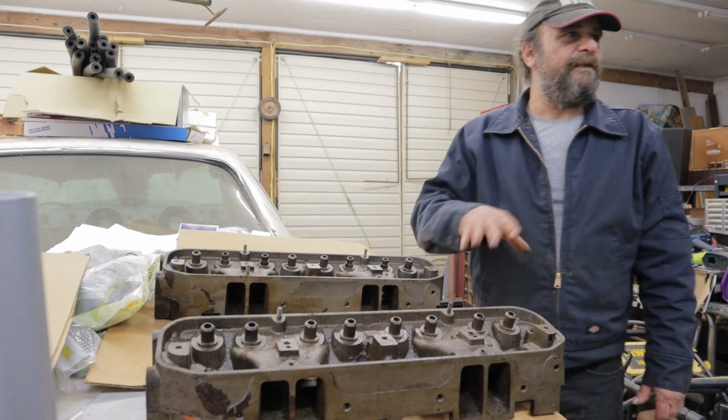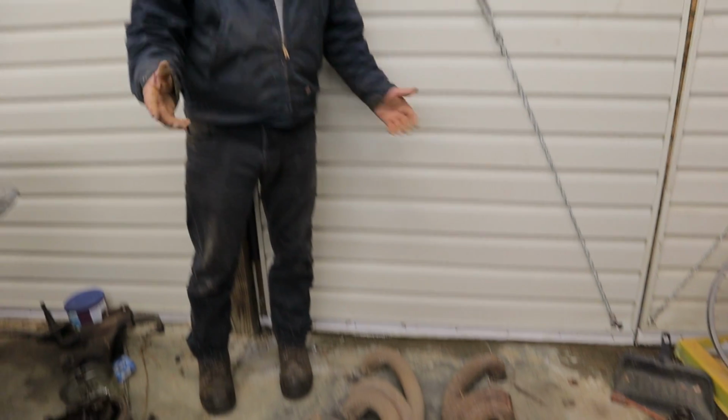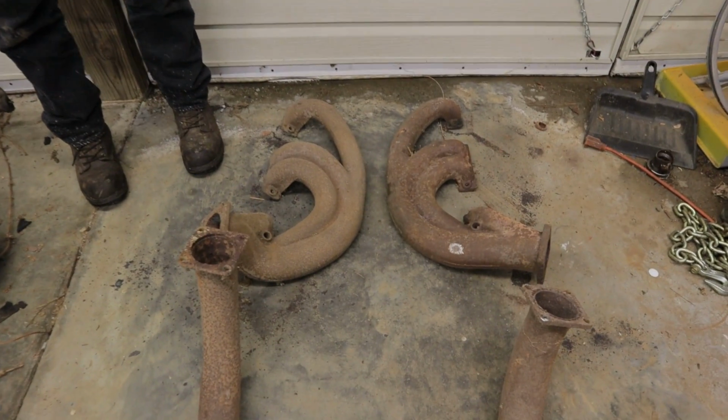All right, show me more stuff. Okay. No more of this. Oh, there's Max Wedge goodies everywhere here. So, what's the story on the exhaust?